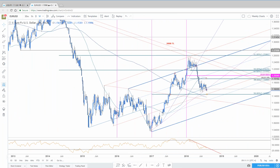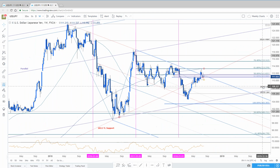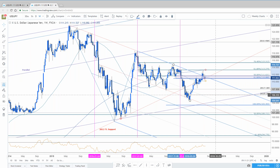Dollar yen on the weekly, going backwards order here, guys. Sorry, forgive me for that. But I just wanted to highlight why 110.88 for me is another big region. Again, looking at this objectively, from the larger weekly time frame, you can see the pivots that we've seen along this region are no joke, right?